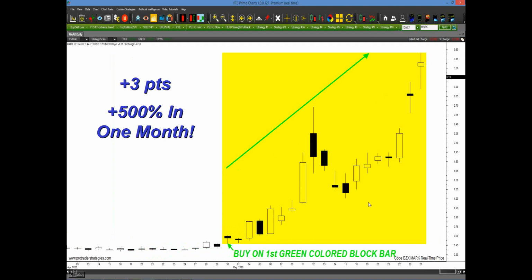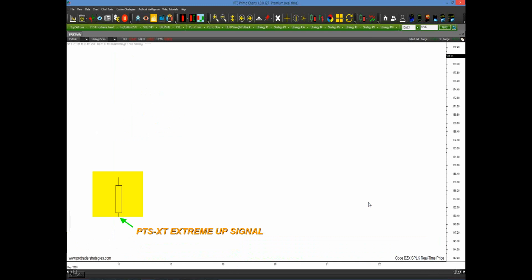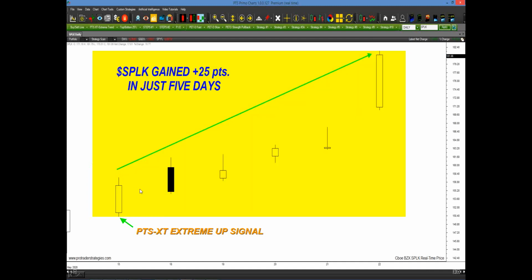All right, let's look at another example here. Recently in SPLK. This was in May, the 15th, mid-May of last month. Here's an extreme up signal, the first block right here. The stock gained 25 points in just 5 days. All right. Wouldn't you have liked to have been in that trade?